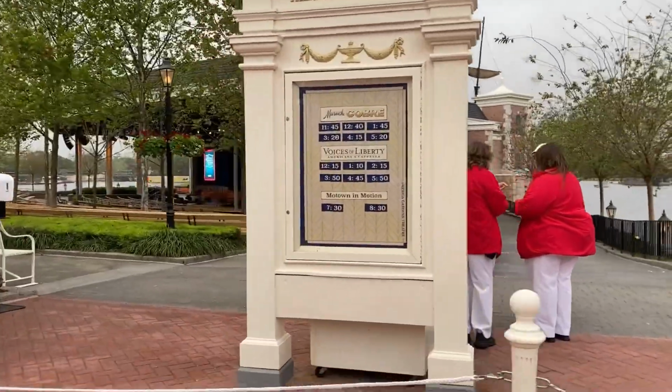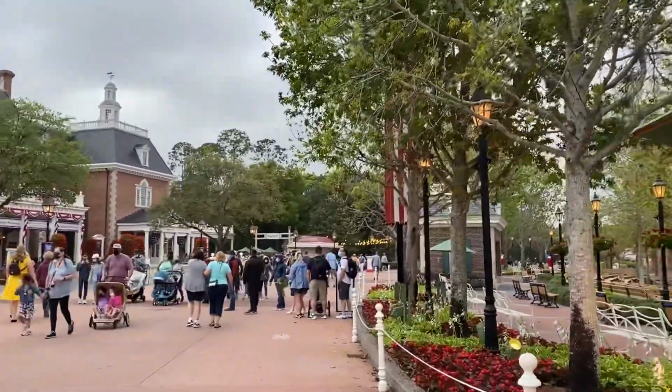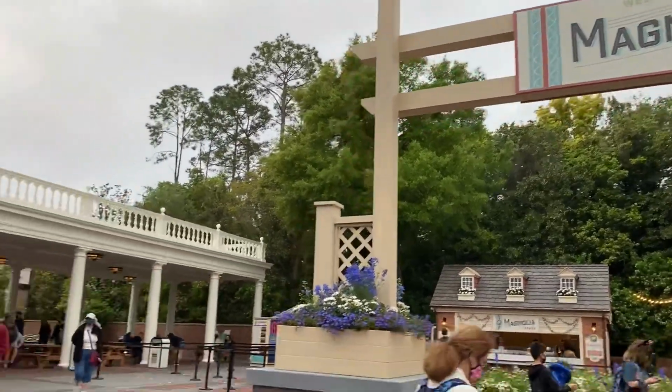Motown and Ocean is playing tonight. Oh, yeah. I thought they were just playing on weekends, but Motown and Ocean is playing tonight. You can't have normal fans anymore. Oh, we got Magnolia Terrace.